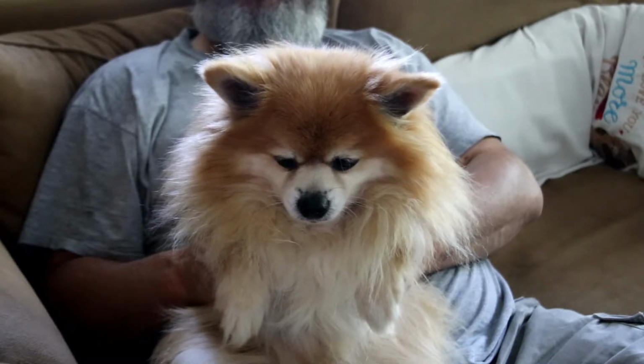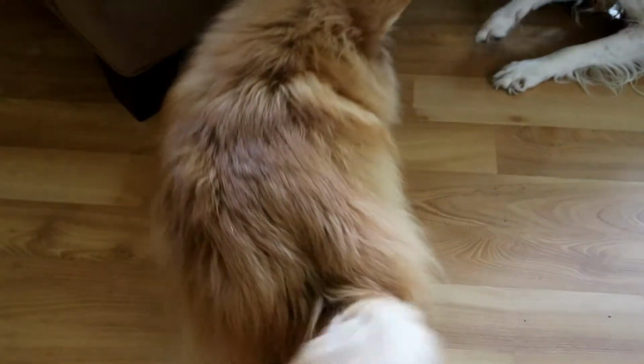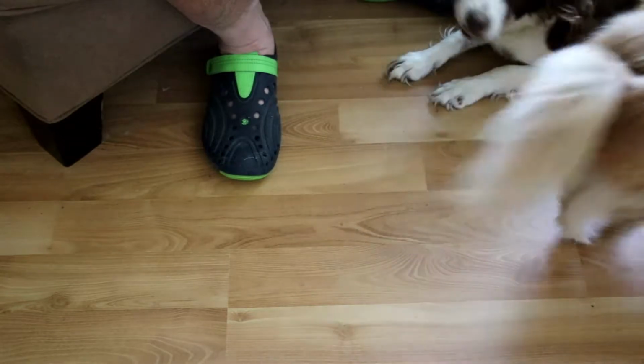And as you can see, let's put him on the ground and see what he looks like. His hair is almost completely grown in, and because it's so thick, you can't even notice it. But you can see little signs back there. There's a little dent right along his butt, near his tail.